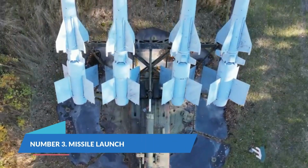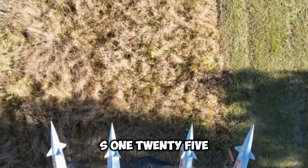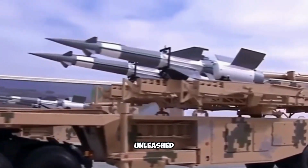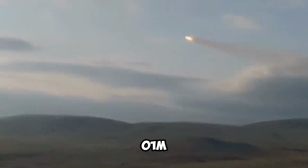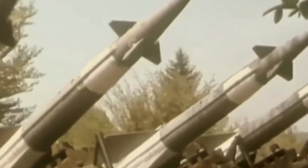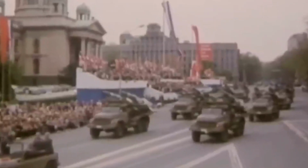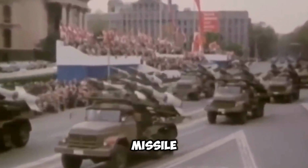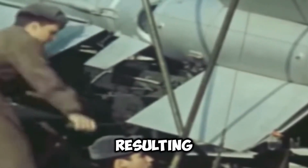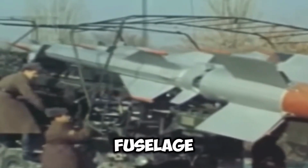Number 3. Missile launch. Dani's radar successfully locked onto Vega 31 and his S-125 battery, which had been positioned strategically to protect against airborne threats, unleashed 2 V-601M missiles. The S-125 NEVA system, which had proven successful against a range of aerial targets, could engage high-speed aircraft at medium altitudes. Zelko's evasive maneuvers caused the first missile to miss its target, but the second missile's proximity fuse caused it to explode nearby, resulting in a huge explosion that severely damaged Vega 31's left wing and fuselage.